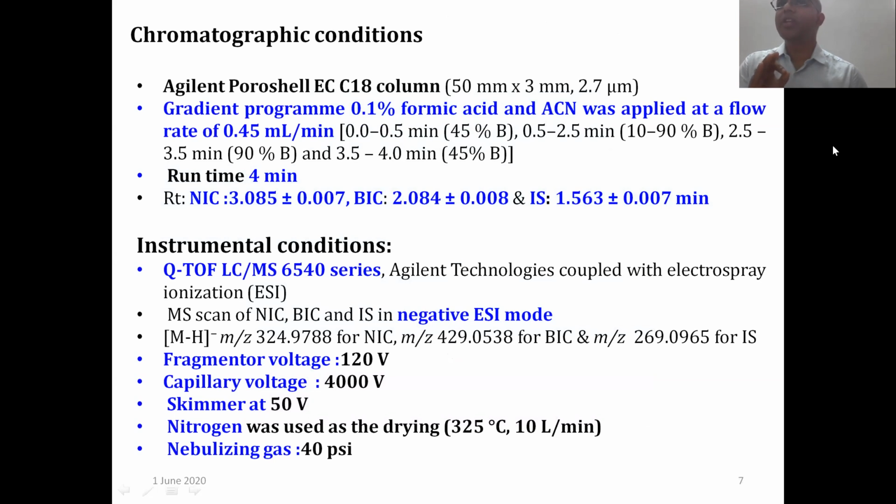The chromatographic and instrumental conditions. Here we tried different columns, and among these columns, the Agilent Poroshell C18 column gave an excellent resolution for all the 3 analytes. We used a gradient program consisting of 0.1% formic acid and acetonitrile at a flow rate of 0.45 ml per minute at a total runtime of 4 minutes. We got a retention time of 3.085 for niclosamide, 2.084 for bicalutamide, and 1.563 for the internal standard.